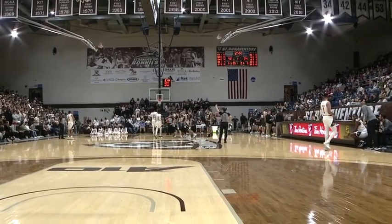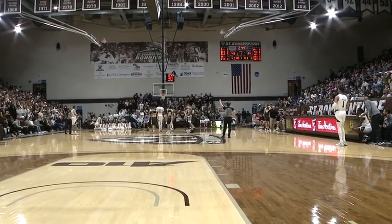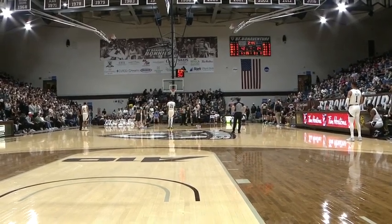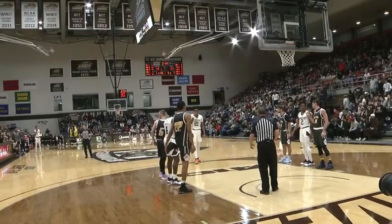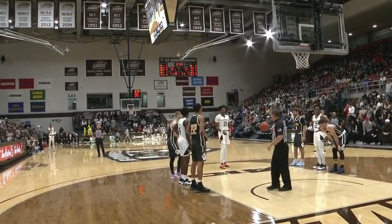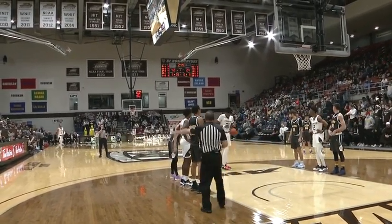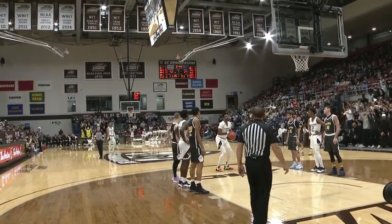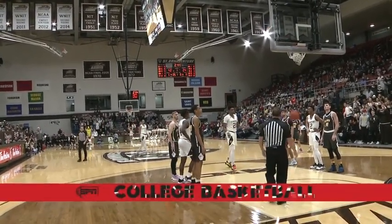42-24. Bonnie's up by 18. Game was close for quite a while. And then, as you might expect, Bonnie's kind of extended their lead there. See, they picked up the intensity on the defensive end and then really turned that into offense. That was the best stretch they've played for sure.